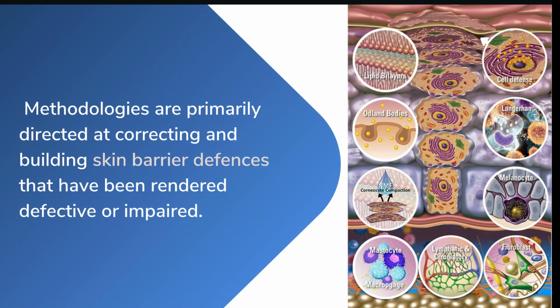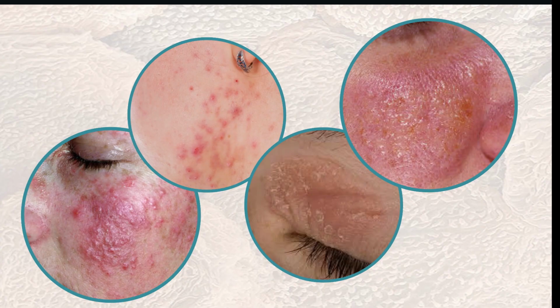Now, corneotherapeutic methodologies are directed at correcting and building the skin barrier defenses, and they do get rendered defective, compromised or impaired over time, or by genetics, and there are a number of reasons that can bring about this degradation of the skin barrier defenses, which I'll get into in a little bit. But true corneotherapy is definitely an individualized skincare and clinical treatment approach that we consider the treatment methodology of the future, and additionally it can be perfectly adapted to the needs of the individual's skin.